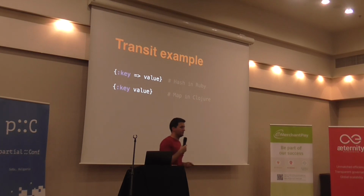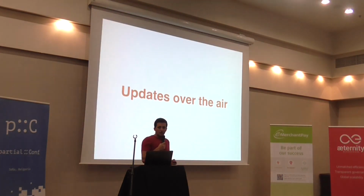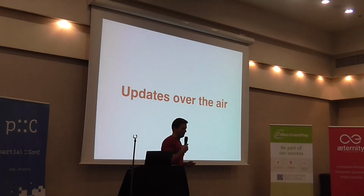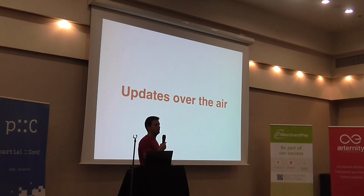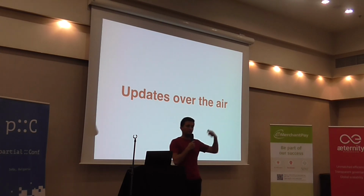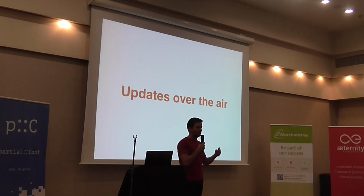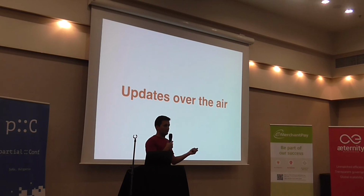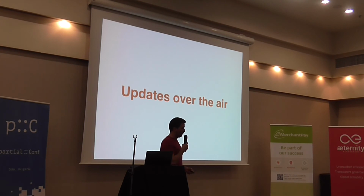Just a couple of additional imports, and there you go. Which brings us to the last part of the talk, which is updates over the air. So you built an app, you created a backend, you deployed it, put it on the App Store, you showed it to the users, and then obviously what happens, reports and complaints start coming in. So you create an update and you have to wait while Apple approves your update for a few days.